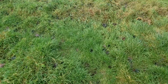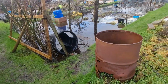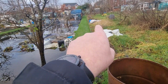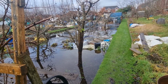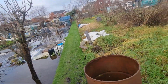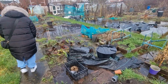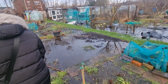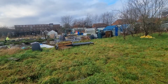Right, the paths are absolutely sodden. Now, you can probably see that path is soaking wet. Well, this is somebody else's plot. No, I'm not going to attempt to walk down there, not with wellies on. But that's how bad that is as well. Storm after storm after storm. Rain after rain after rain. That's all we seem to have got. Yeah, it's definitely flooded all the way along there. How much where I'm walking here, to be fair.